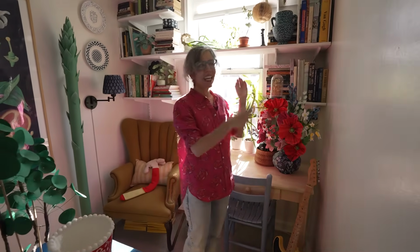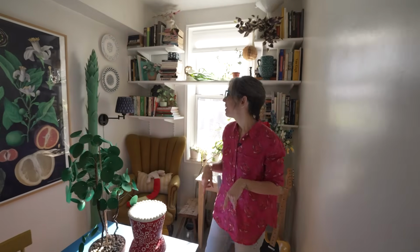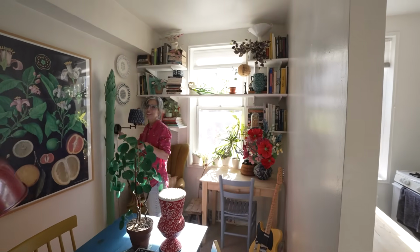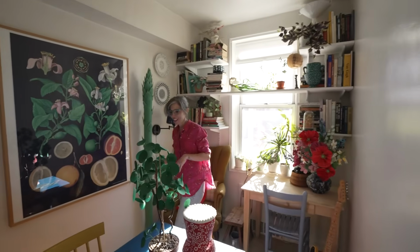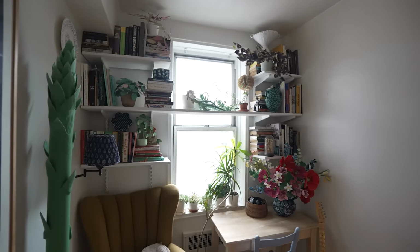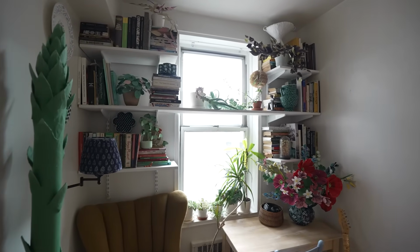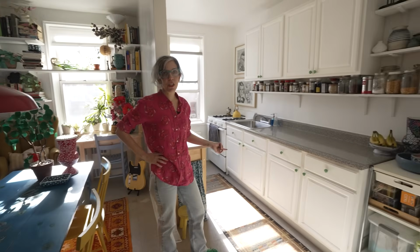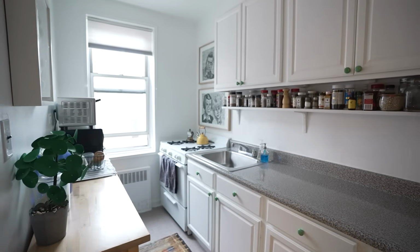But it works out because occasionally we call this little corner the library. Doesn't it feel like that with the wingback chair and the lamp over the chair and the books? It's like, oh, that's the library. Meanwhile, there's like 2 feet here and then 2 feet, but anyway. And that's Ryan's guitar. Over here next to the dining room, of course, is our kitchen, which functions very well.